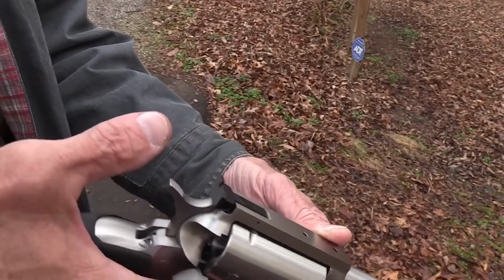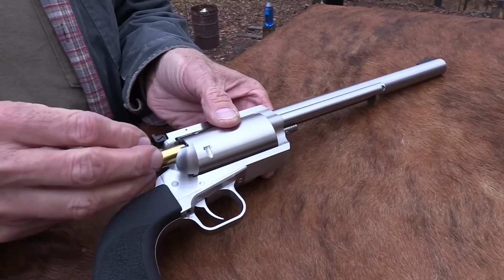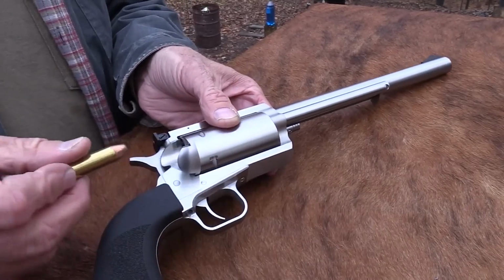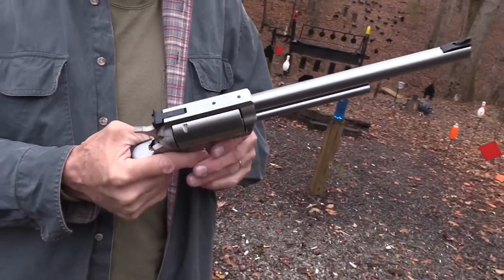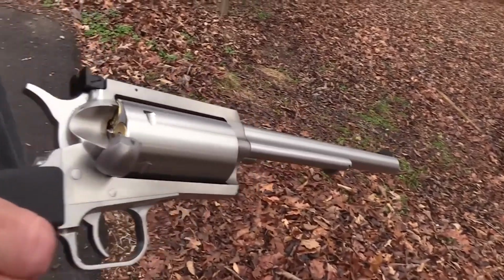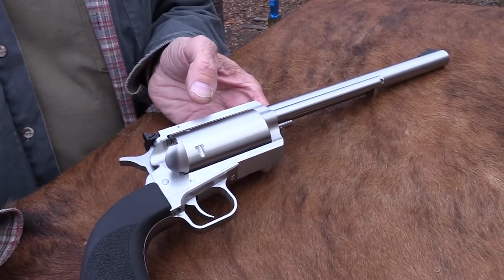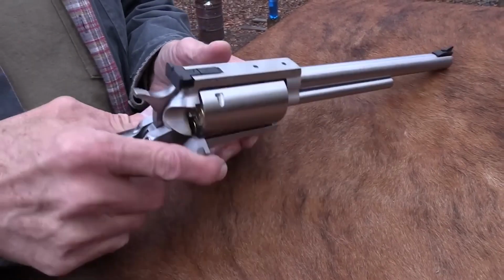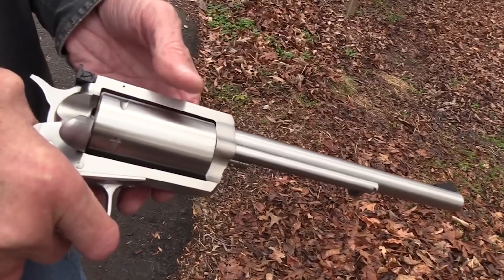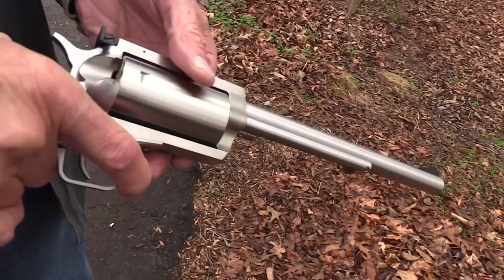The 454 Casull cartridge is a slightly elongated 45 Colt that uses a small rifle primer and is loaded to far higher pressures. The Magnum Research BFR is a single-action revolver with a 5-shot 17-4 stainless steel cylinder and line index chambers. It has a Bisley-style grip frame, a 7.5-inch barrel, a set screw to secure the cylinder base pin, and a serrated hammer spur to provide a good purchase for the cocking thumb.